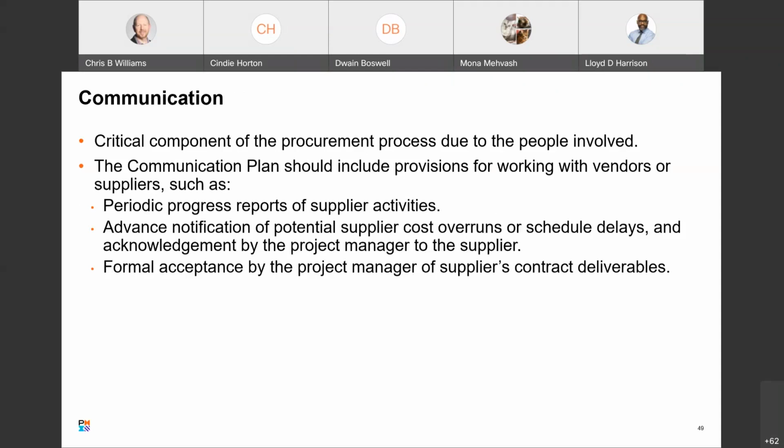The project's communication plan should include provisions for working with vendors or suppliers, such as periodic progress reports of supplier activities. So progress reports, updates, advanced notification of potential supplier cost overruns or schedule delays, and acknowledgments by the project manager to the supplier. So again, advanced notification is the key word there. And then formal acceptance by the project manager of a supplier's contract deliverables. When they deliver, when they meet the requirements that you've given to them, you have to have a formal acceptance so that it's documented and they know exactly when they've met their needs, your needs.